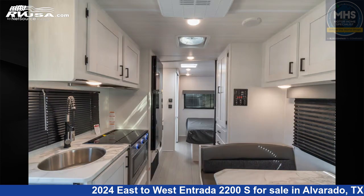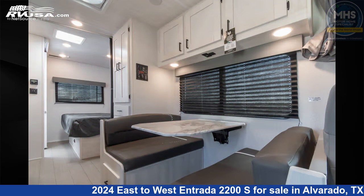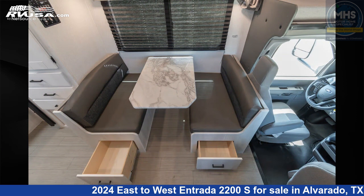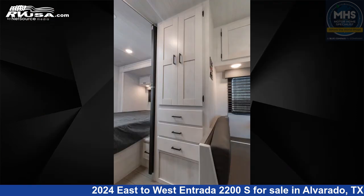This new East to West is 23 feet 10 inches in length and features a Granite Park interior. This 2024 East to West Entrada 2200S is powered by a Ford engine.